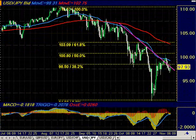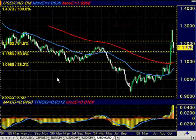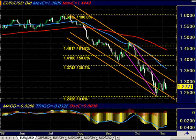Dollar yen is that 98.50. Got to get above it. And without it, 95.50 area would be the next support. And dollar Canadian, you can see we had a lot of levels to get back through. 21.52 using 15.59 as support. So this has been our report for Friday, November the 7th.